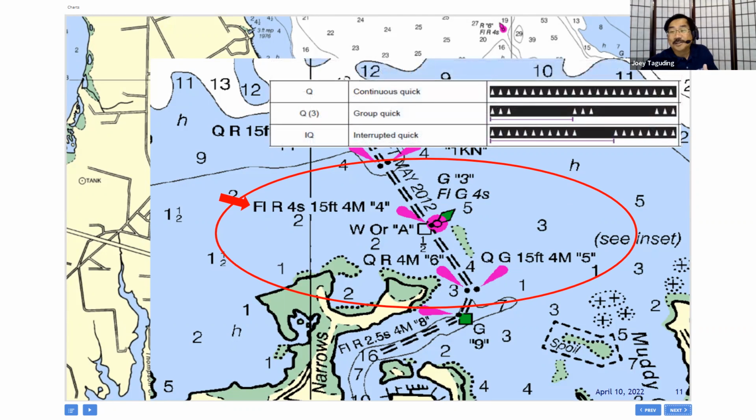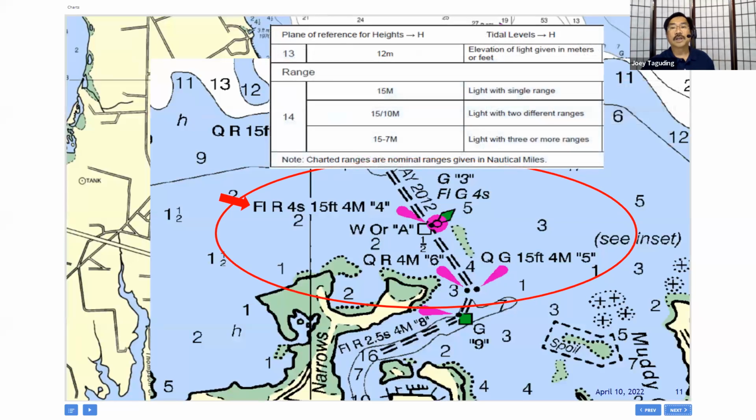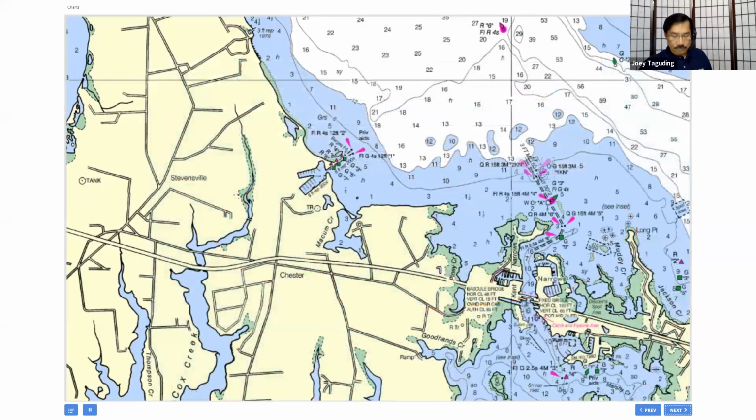I'm covering them only because they're in Paula's slides, but she gives a very good overall overview of navigation. And some of our folks attending the Oxbad Academy are not too familiar with navigation. So this is just a quick overview of what's on a chart and what's covered. Let's just keep moving down here.